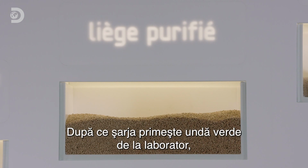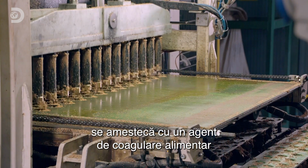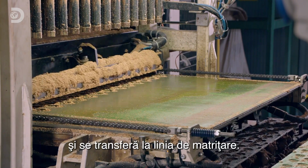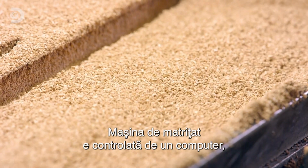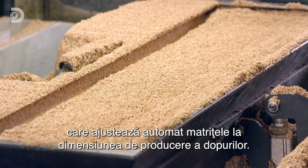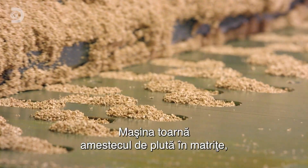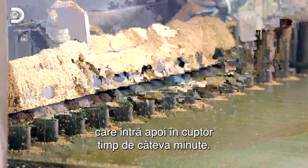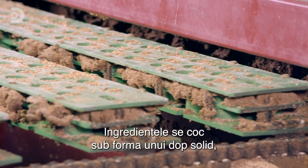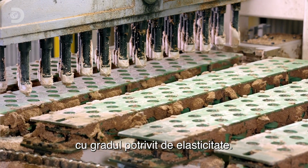Once the batch gets the green light from the lab, it's mixed with a food-safe binding agent and transferred to the molding line. The molding machine is computer-controlled to automatically adjust the molds to the dimension of the stopper being produced. The machine pours the cork mix into molds, which then go to an oven for a few minutes. The ingredients bake into a solid stopper with just the right degree of elasticity.